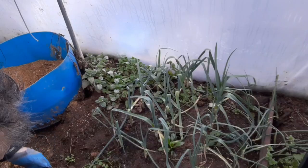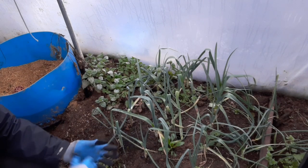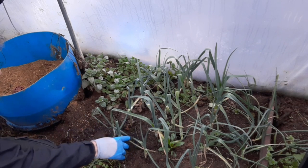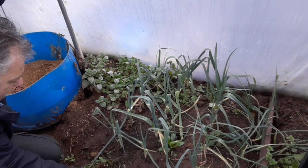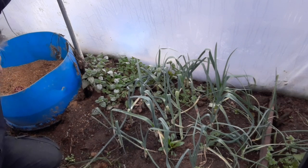A bit weedy, but these are the onions from Asda. And I know they're weedy, but they've been doing alright. The first lot I put in first, and then I put this other lot in the front here. I know it needs a weed, but this is what I'm coming out to do today. Give it a good old tidy.